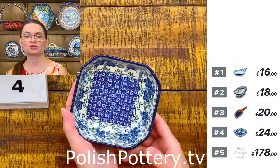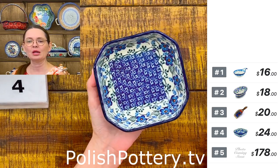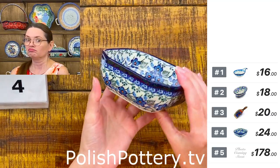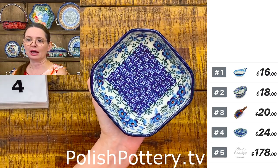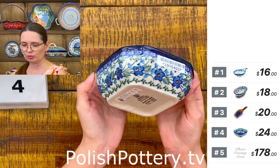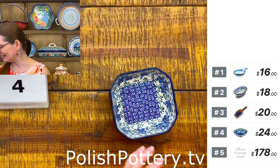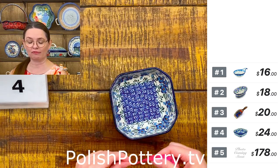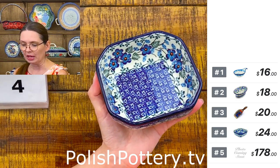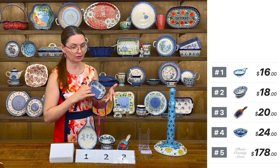Number four is from Ceramika Artystyczna. This is cute. It's not square. I wanted to say square, but no, I see definitely eight sides to it. So it's an octagonal bowl. Maybe a small candy dish, maybe your dessert bowl. You can keep some snacks in here, maybe some nuts or dried fruits. I love dried fruits. $24 tonight. This is a cute blue blossom pattern from Ceramika Artystyczna, and it measures 5 by 5 and 2 inches deep. I have barely 8 of them left. So if you like it, only 8 left.